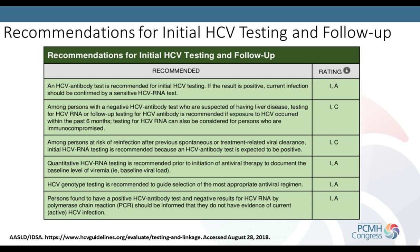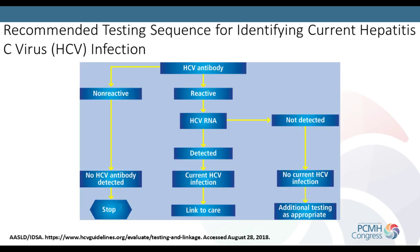If their RNA is positive, it should be quantitated, and that's typically how it's done. They should have a genotype, although most therapies now are pan-genotypic, so it doesn't matter. And you can tell people that they don't have an active infection if they're RNA negative. So this is sort of what the algorithm looks like.